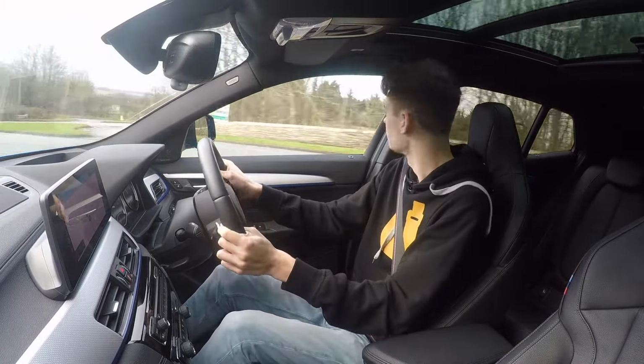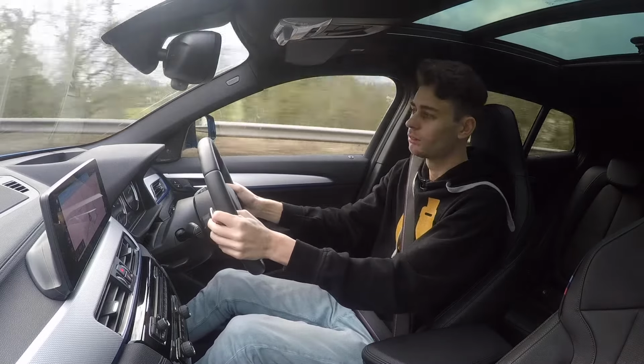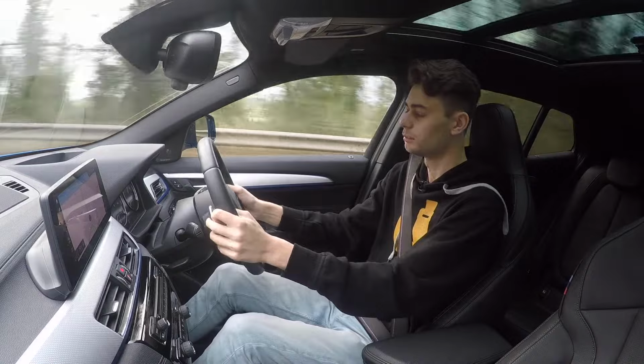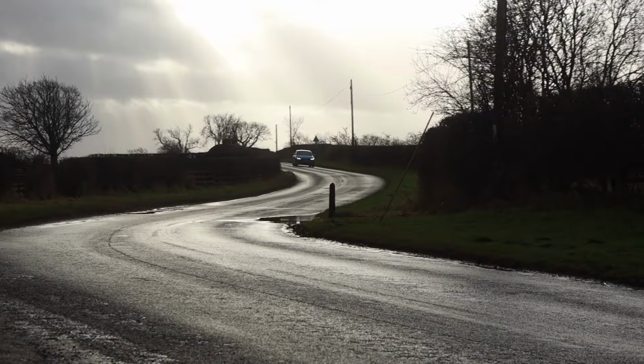Let's see what the handling's like, shall we? We'll go up down here around some more twisty roads. I'm gonna have to stop doing that or I'm gonna get a speeding ticket. Okay, calm down, calm down.